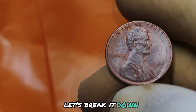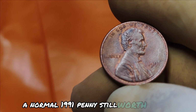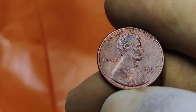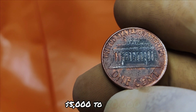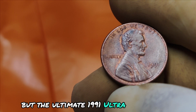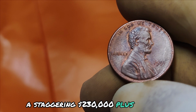Let's break it down. A normal 1991 penny: still worth 1 cent. A slightly rare version with some errors: $50 to $500. A well-preserved proof-like penny: $5,000 to $50,000. But the ultimate 1991 Ultra Lincoln penny? A staggering $230,000 plus at auction.